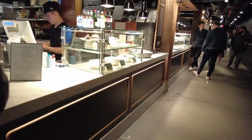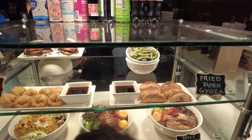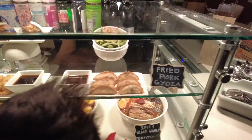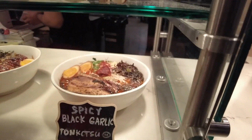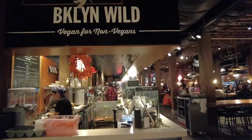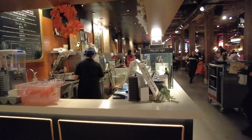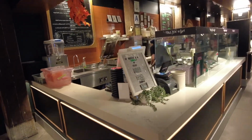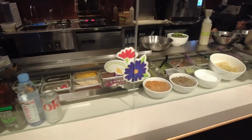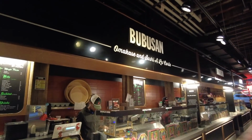This is the Japanese food. See what they have here. Ooh, that ramen looks very yummy. They also have non-vegan food here. Vegetarian. If you are vegetarian, check this place out. Sushi.